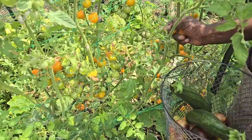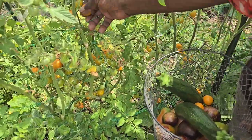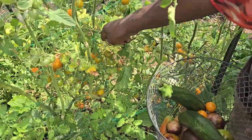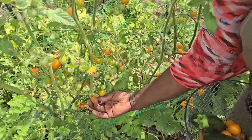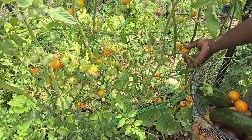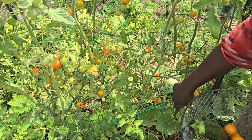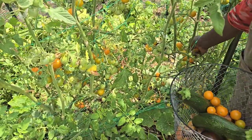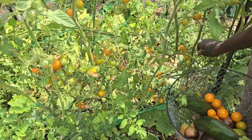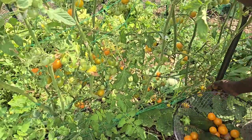Here I am harvesting the sun gold tomatoes, a very productive cherry tomato, one of the sweetest cherry tomatoes that you can grow. I think everybody should try a sun gold. The only problem it has is that it tends to crack when it's overwatered, but it's worth it. Try growing it, you'll love it.